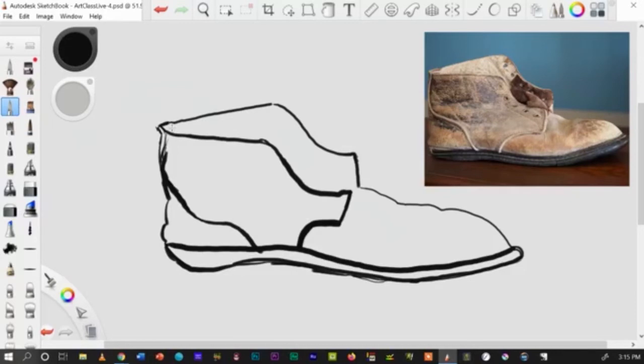Okay, so next thing I would do is I'd come up here and I see that we have kind of a change in color here. So that's about a third of the way down, okay? So I'm going to come here. And then you'll notice there's a little curve there. I don't know if that's the tongue of the shoe or what. And then it seems to form a shape that comes down that way.